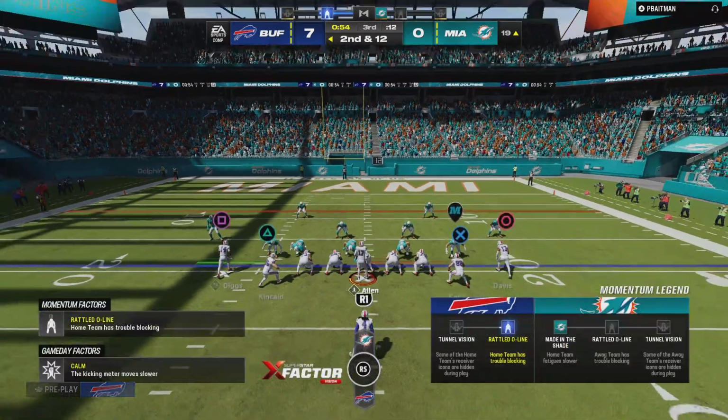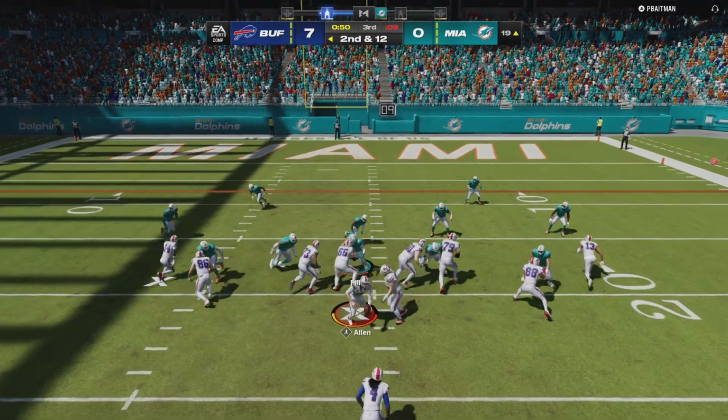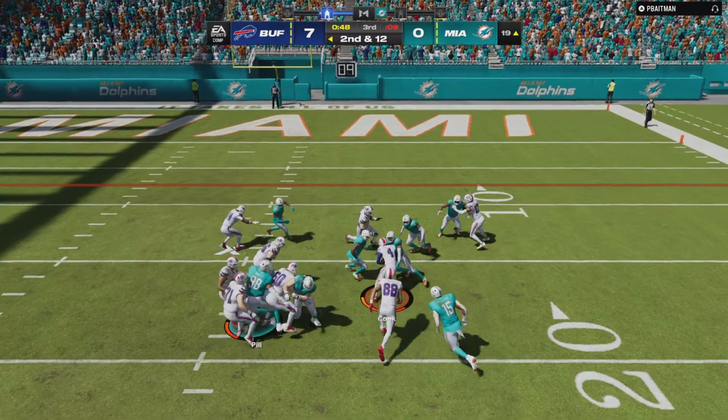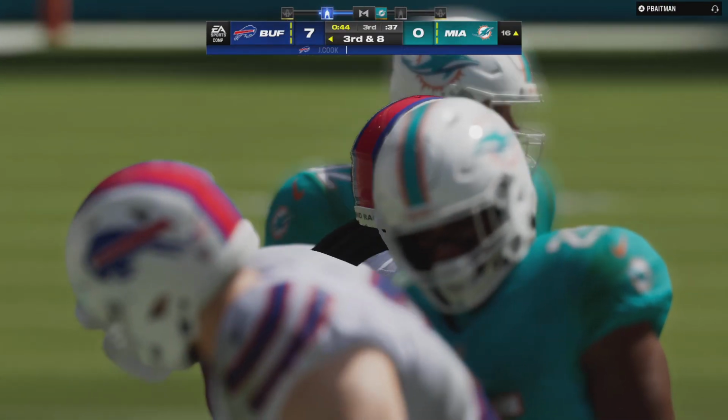A rare misstep on that last play because the drive has been strong, but now it's 2nd and 12. Here's Cook again. He'll get forward for 3 down to the 16-yard line.